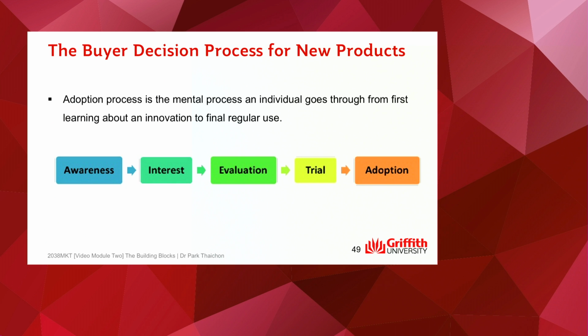So first of all, when we create a new product, the customer will start to become aware. So our job is to make people aware of the product. Interest means they think positively about the product. Evaluation means when they start to compare our product with other people's products. Trial means when they start to try the product and think, oh, this product is actually not bad. Repeat purchase is where they start to adopt the product.